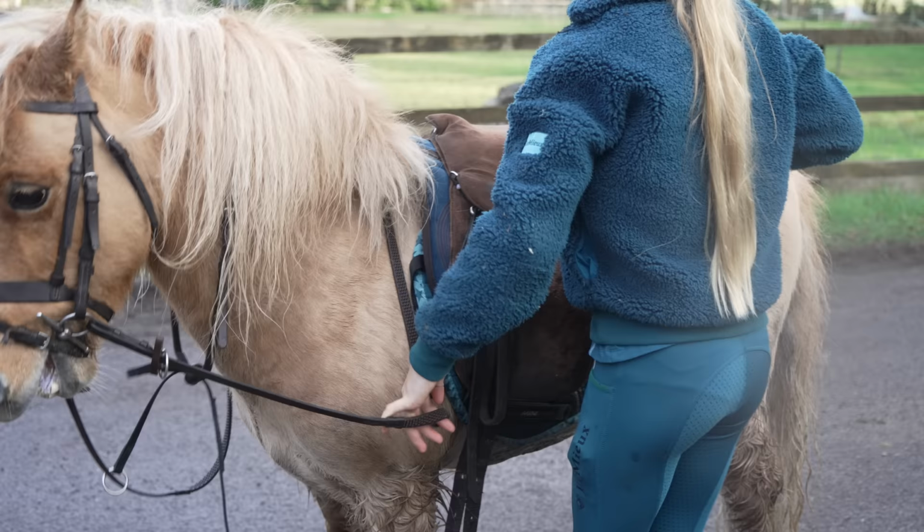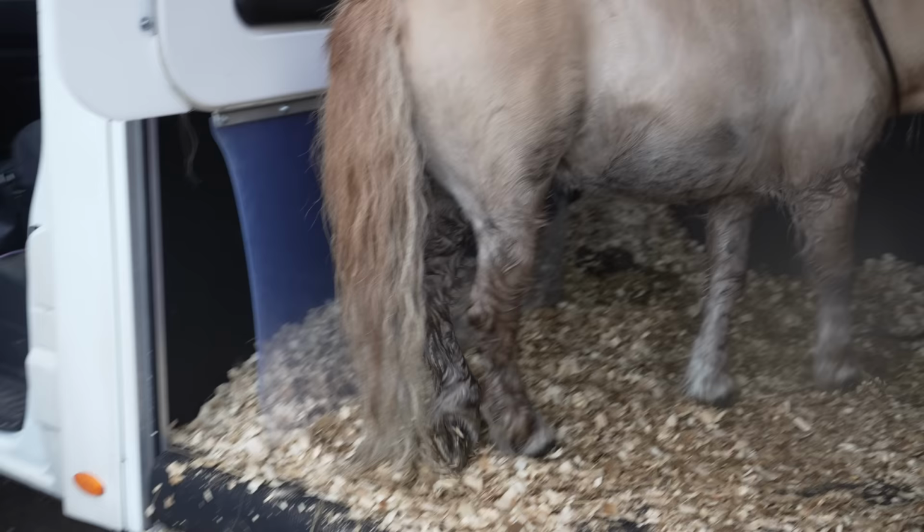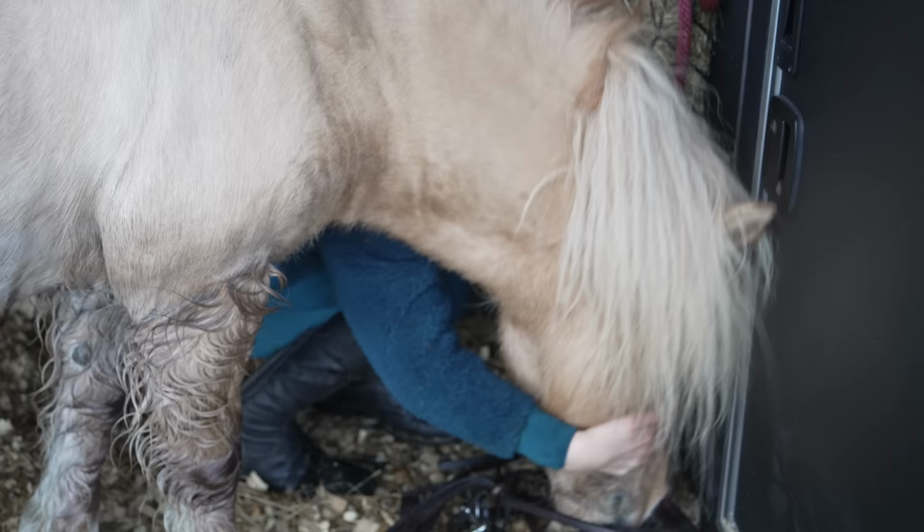Come on. Can I just put this on the ramp? Yeah. There we go. I'm going to get him home now, and I definitely think he needs a bath. Good boy. No, Cloudy. No. Cloudy! My arms are aching. Not from riding, from tackling this bridle.